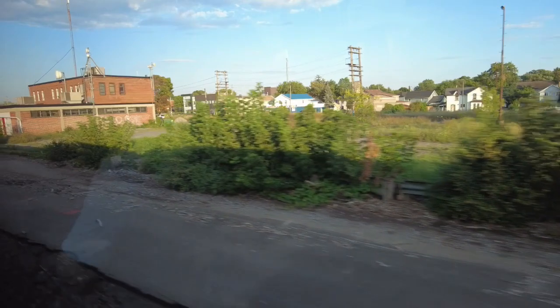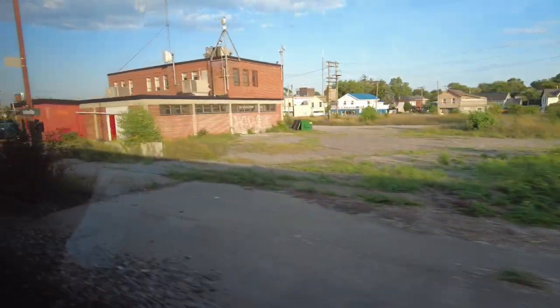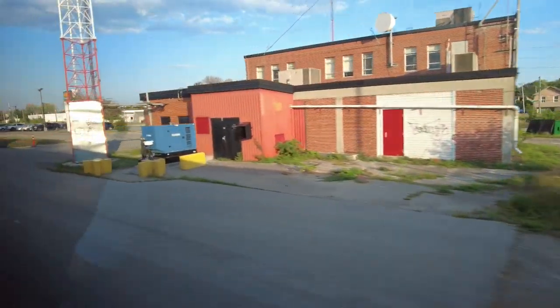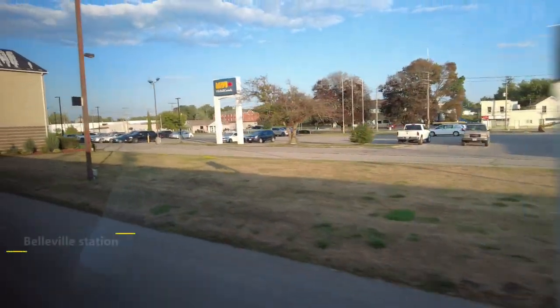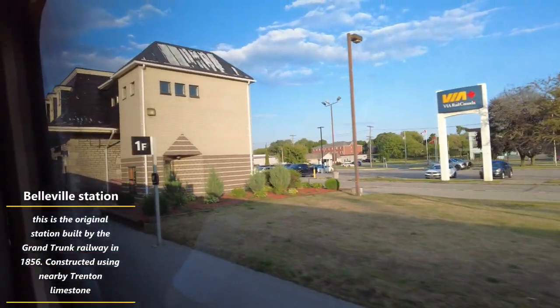Your attention please, we're now arriving in Belleville. This will be your last and final stop for Belleville Station. Votre attention s'il vous plaît, la gare de Belleville, votre dernier appel pour Belleville. Last call Belleville, dernier appel Belleville.